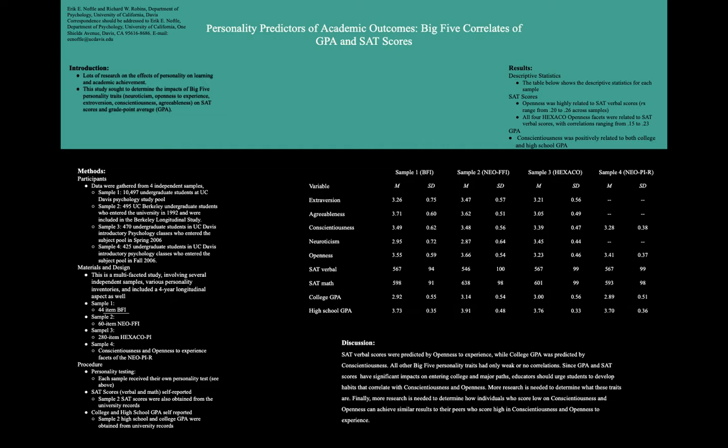So the researchers discovered, as you can see in this table, the descriptive statistics of each of the Big 5 inventory, the Big 5 personality traits, the SAT verbal scores, SAT math scores, college GPA, and high school GPA. One thing that's interesting is that for the SAT verbal and math scores there was a very wide range of scores.